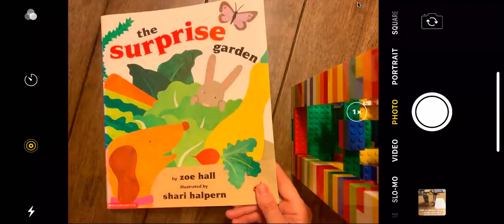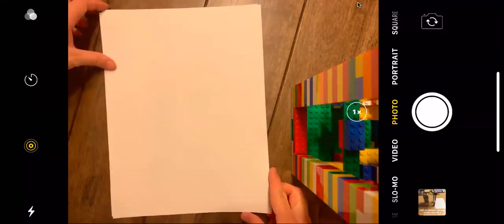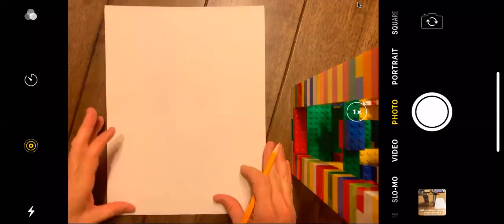So here, let's go ahead and start our directed drawing. So I have my paper. I hope you have yours ready too. Today, I thought we would draw a rabbit because lots of times we see rabbits in gardens. So this is a very simple rabbit, and you can make it look a little bit fancier. You can give it eyelashes or whatever.